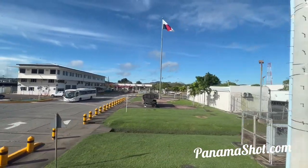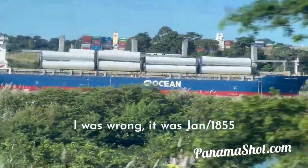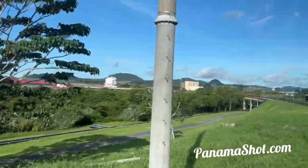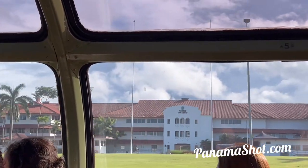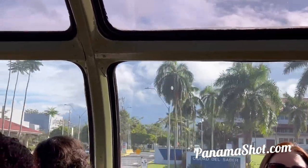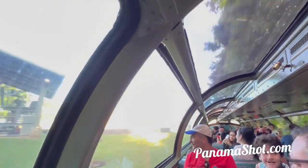In 1850, they started the construction of the lines, and they finished around, if I'm not wrong, January of 1855. The whole section is about 76.6 kilometers or 47.5 miles from the city of Panama to the city of Colon. It technically goes from ocean to ocean, one side of the canal to the other side of the canal.